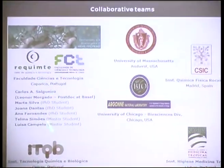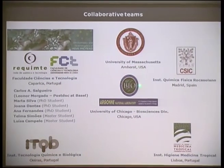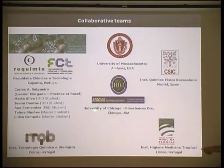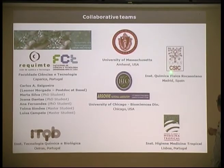Of course, this is a project that involves a lot of people. So this is my current team. We have a strong collaboration with two American universities, Massachusetts and Chicago. I want to mention, probably important for most of you, that we have the synchrotron and the APS facility for beam lines. Also a strong collaboration with CSIC from Madrid, with Professor Marta Brooks, and these two groups from Portugal.